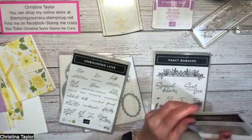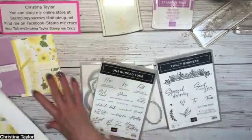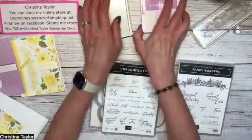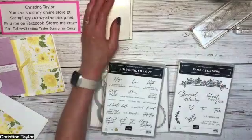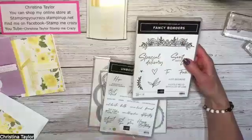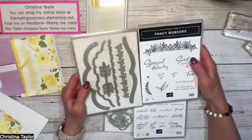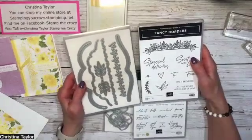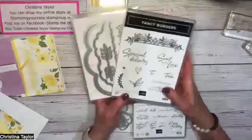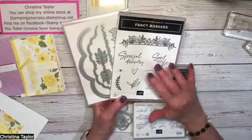Okay, so we're not going to use the embossing folder on this one since we're using the designer series paper. And we won't be using the Fresh Freesia ink on the example that I'm doing right now, but we're using Daffodil Delight. We're using the Fancy Borders stamp set along with the Fancy Border dies. So this is a new bundle of products. This is an online exclusive. So if you type in Fancy Borders in my online store, this will come up for you. I really like the font on this one and the sentiments that are in here, like the special delivery and sent with love. I particularly like those.